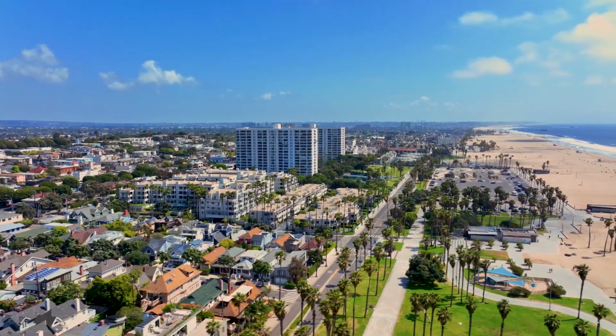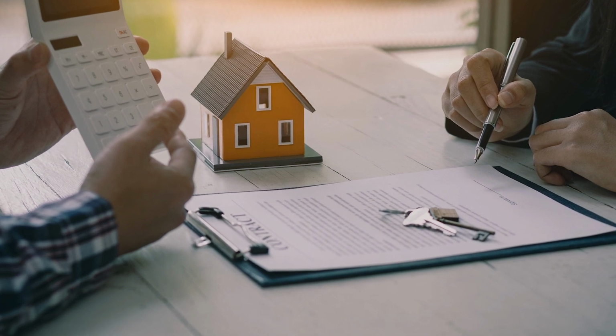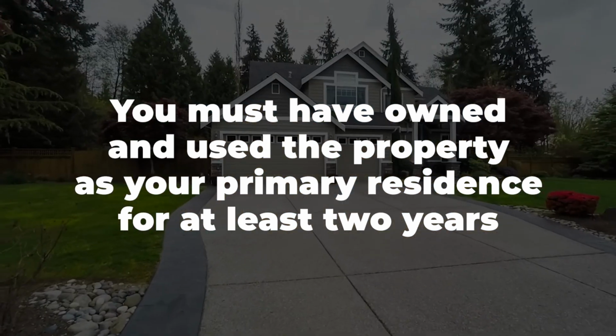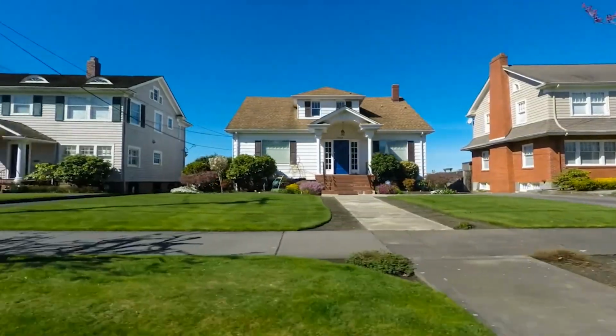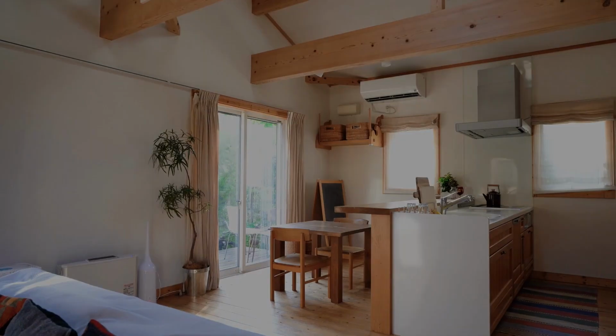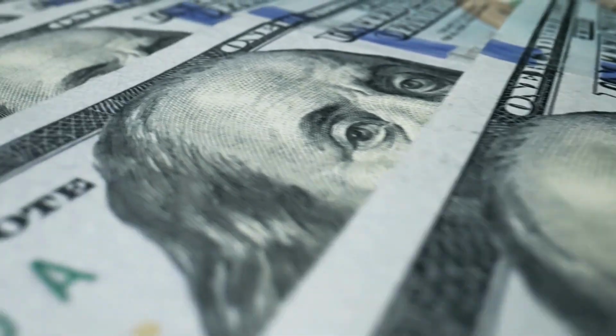Now, just so you know, this exclusion is available under the primary residence exclusion rule of the IRS. To qualify for this tax benefit, you must have owned and used the property as your primary residence for at least 2 years out of the 5 years preceding the sale. What does this mean? Simple. You must live in the property for 2 years, not just own it.